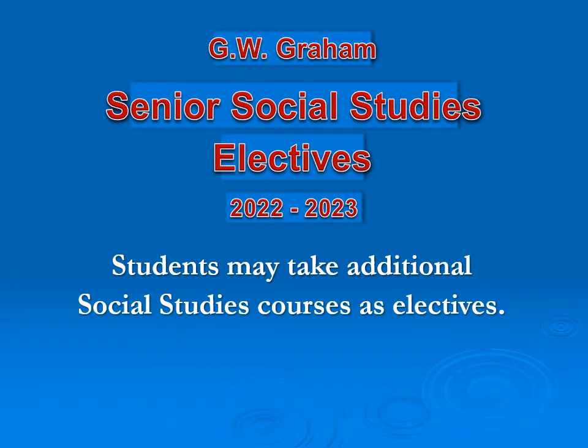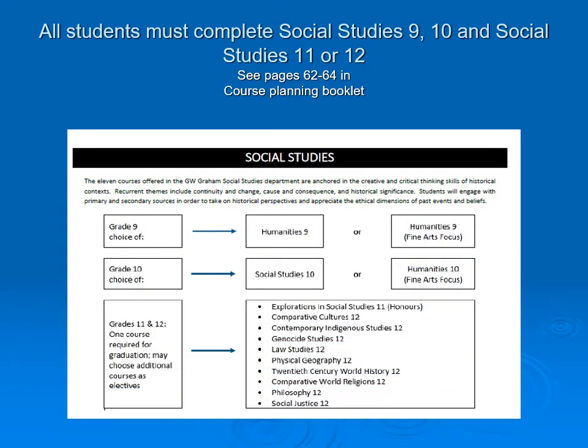Social studies is also required at the grade 11 or 12 level in order to graduate, and the GW Graham Senior Social Studies Department has many options available. Once a student has completed Social Studies 10, they can take any of the grade 11 or 12 social studies courses that are offered at GW Graham.